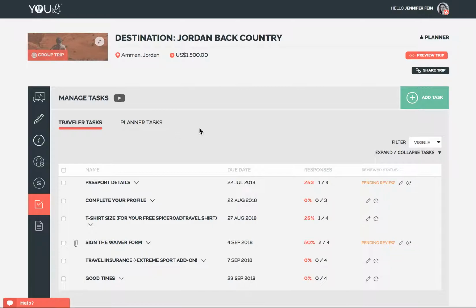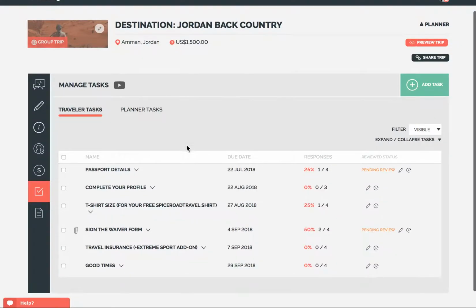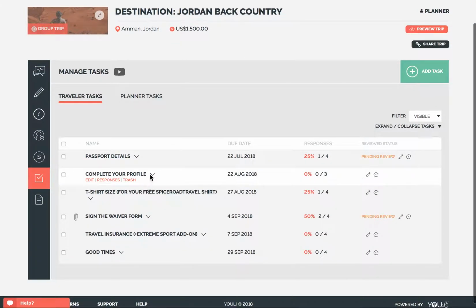This feedback means that people are using the tasks a lot, but in some cases maybe using them too much. So the question we've gotten is, how do we keep from overwhelming our travelers with too many tasks? Unfortunately, there's a lot that needs to be done before these kinds of trips.